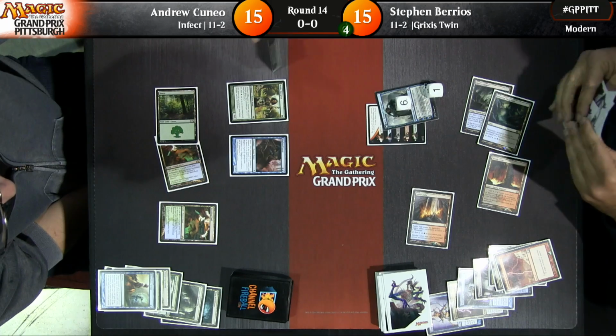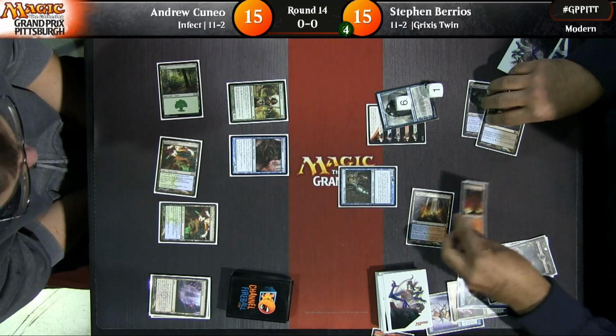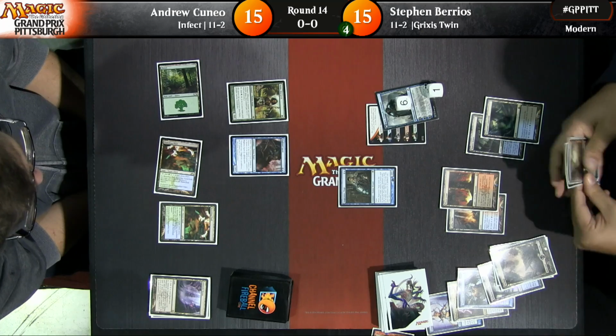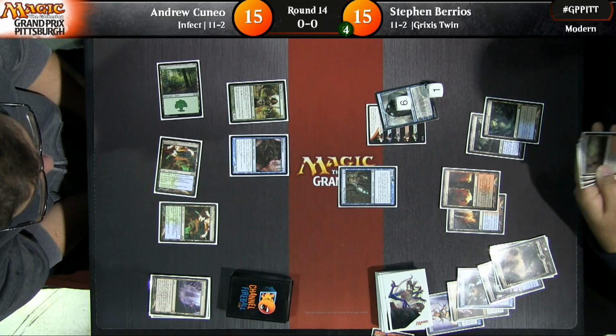Attack. Snapcaster Mage comes down, returns the bolt, eats a land. The Blighted Agent couldn't attack because it was -2'd by Jace. Yeah, and I think Andrew knows at this point that Grixis maneuvered this game exactly the way he wants to.